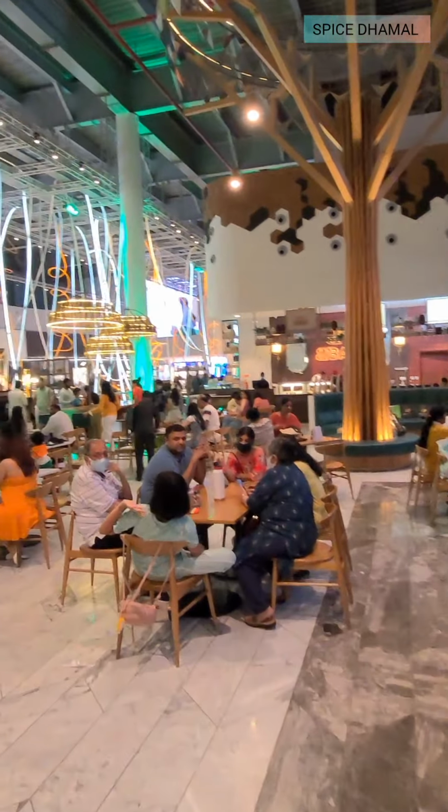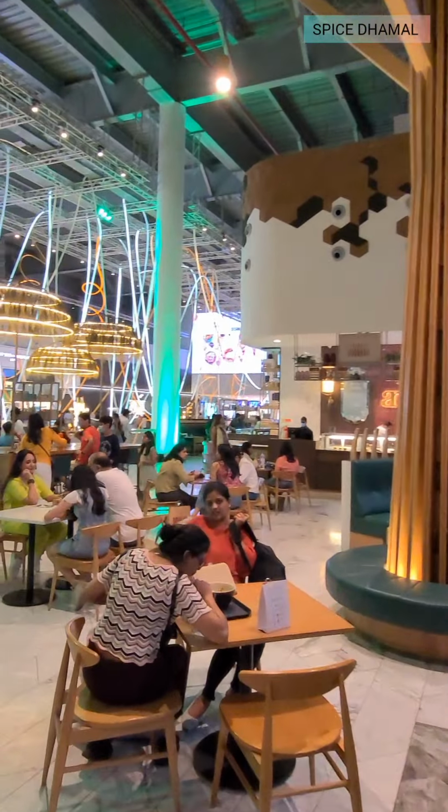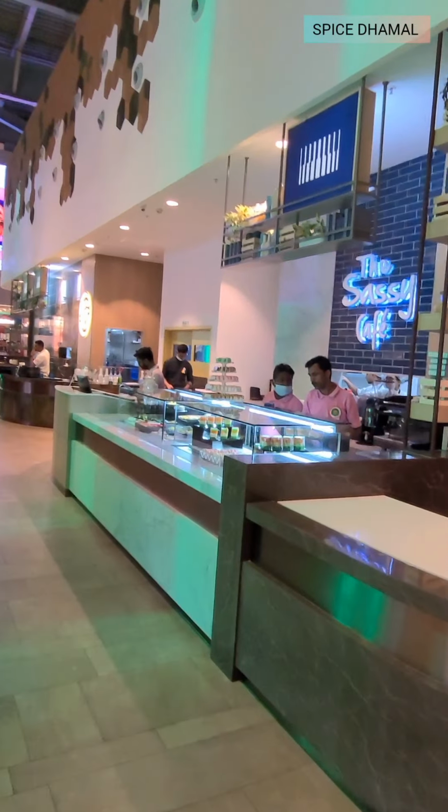Look at the food court. It is more like a luxury lounge, very spacious and nicely decorated. Let us see what all other brands are there.